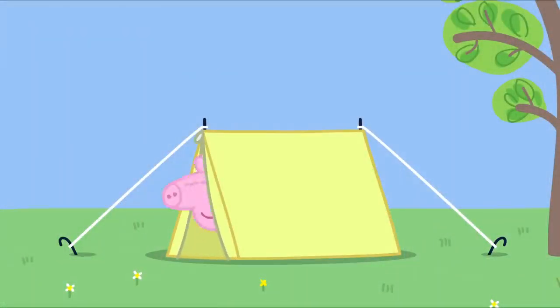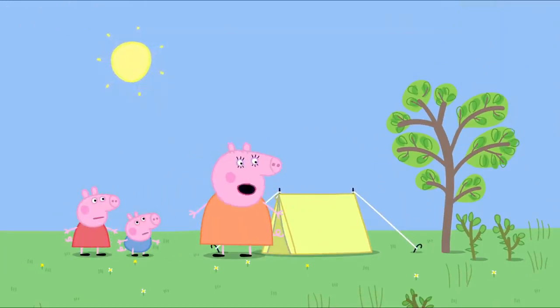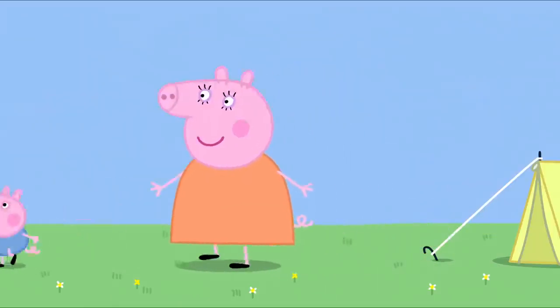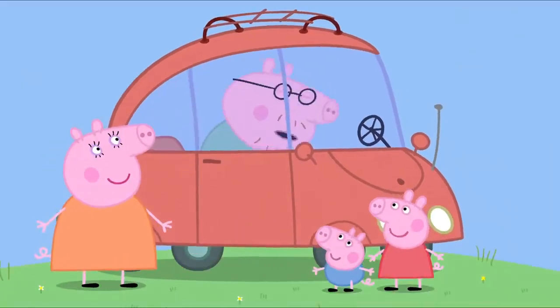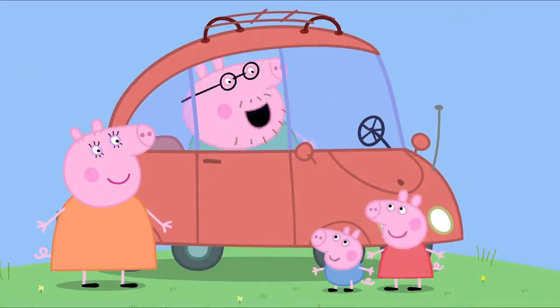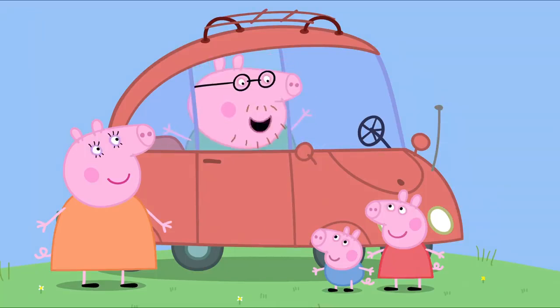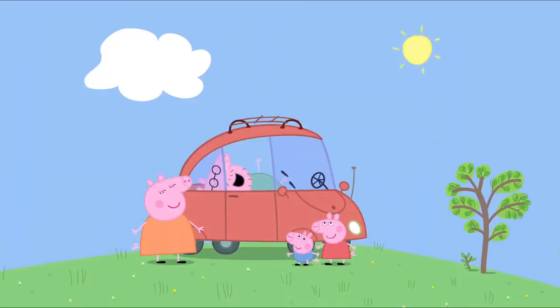It is morning. Daddy, it was lovely and cozy in the tent. Oh, where's Daddy? Daddy Pig has gone. Poor Daddy Pig. He must have been cold and wet. And now where is he? What's that sound? It sounds like snoring. Daddy Pig! What? Daddy, you're safe. Of course I'm safe. I'm an expert at camping. I slept in the car. Silly Daddy. I love camping.